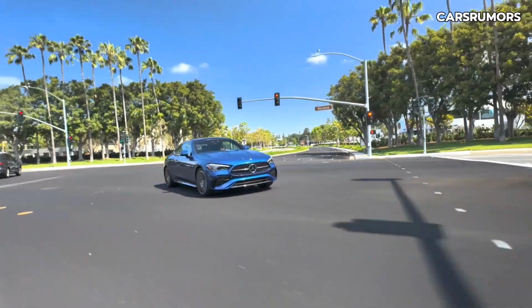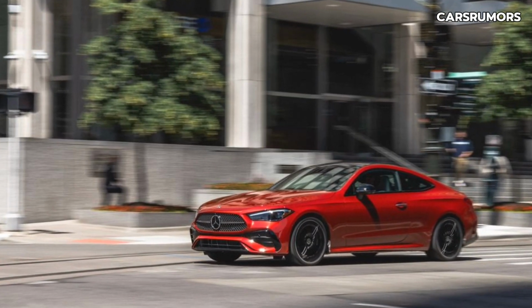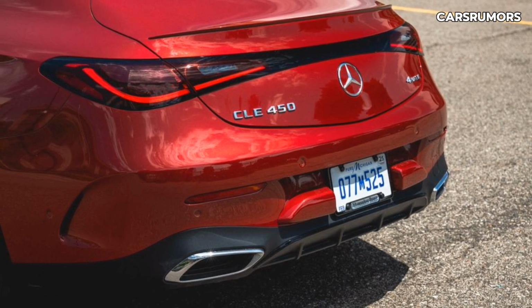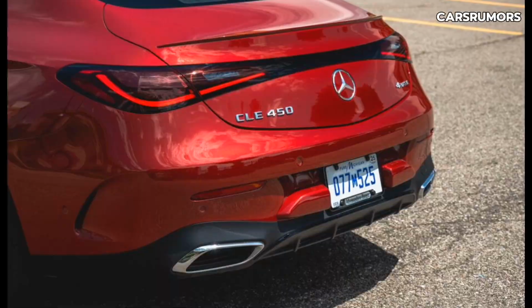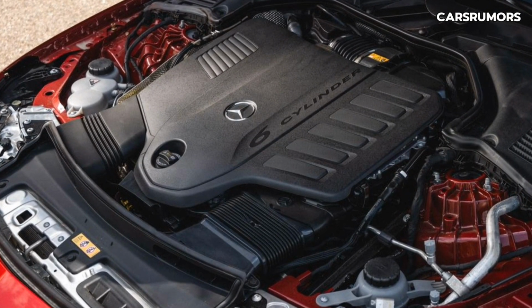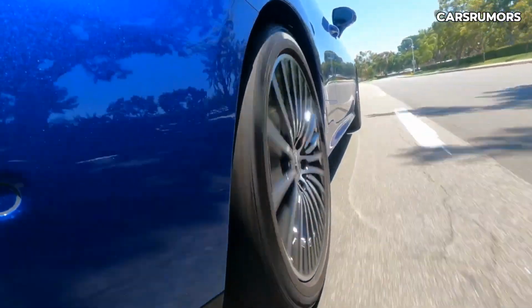The 48-volt hybrid system can add up to 23 horsepower and 151 pound-feet of torque when needed. Both engines have an integrated starter-generator, or ISG. The ISG doesn't increase the total output of either engine, but it hides turbo lag and makes start-stop episodes almost impossible to spot.